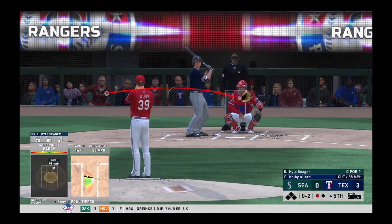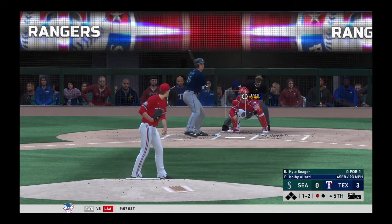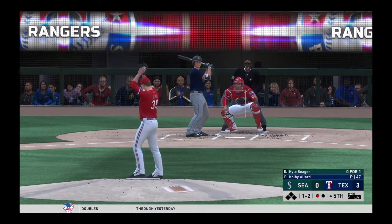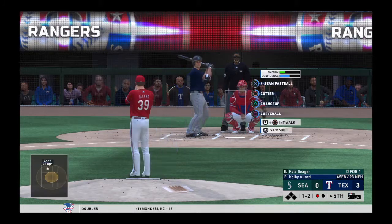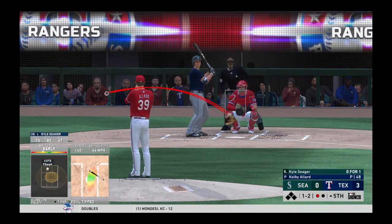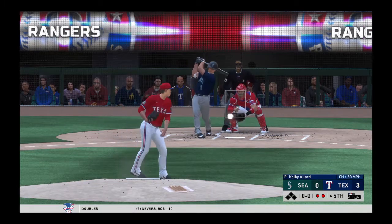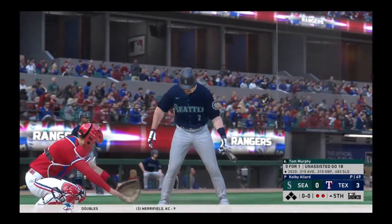No runs, no hits, and no errors in the game for the Mariners to this point. And he missed with it. It's 1-2. Yeah, that looked like a strike, but let me tell you, when you're staring at a big zero in the hit column, getting a call like that to go your way can feel like a big victory. And he punches out another one. Make it 9 for the ball game.